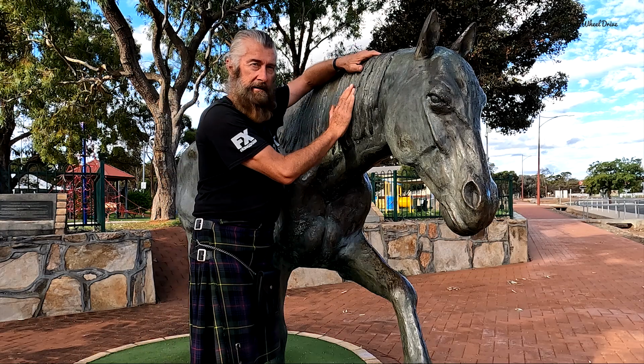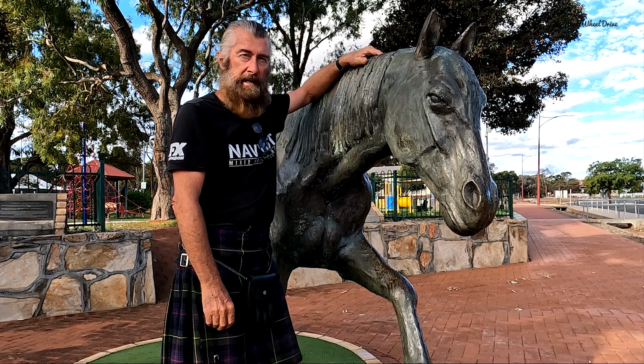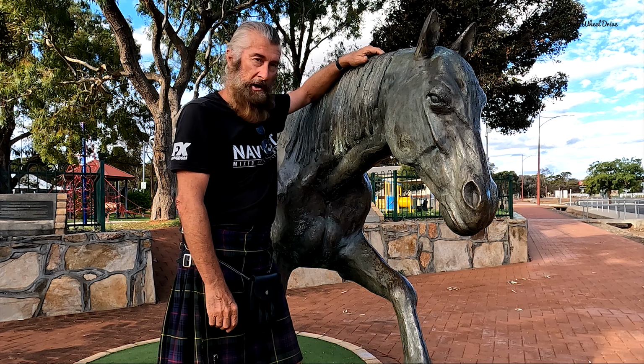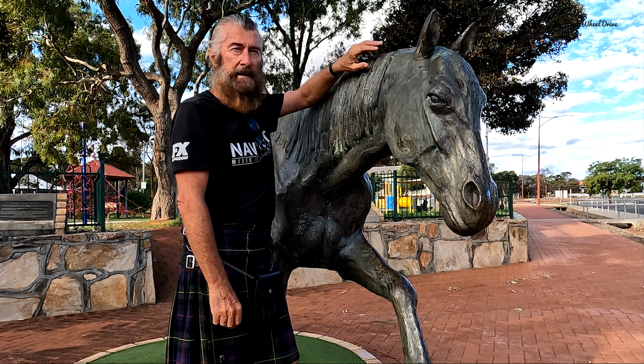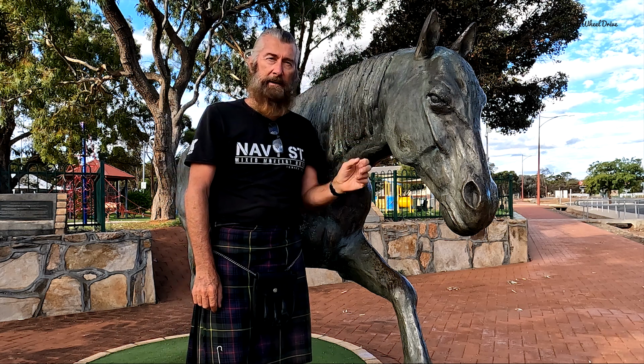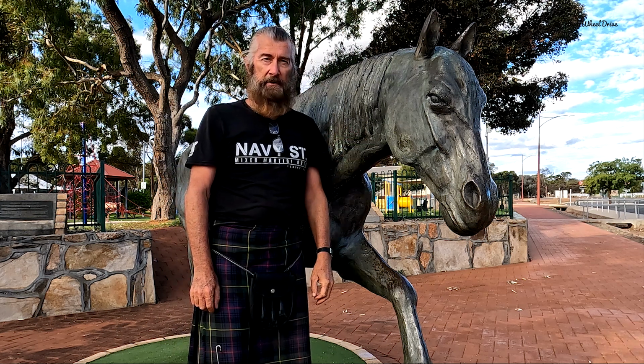Well, here it is, the Statue of Norseman in the township of Norseman. They obviously think a lot of it. This was erected, I think, around about 1990. But this is basically the reason that Norseman got itself on the map.